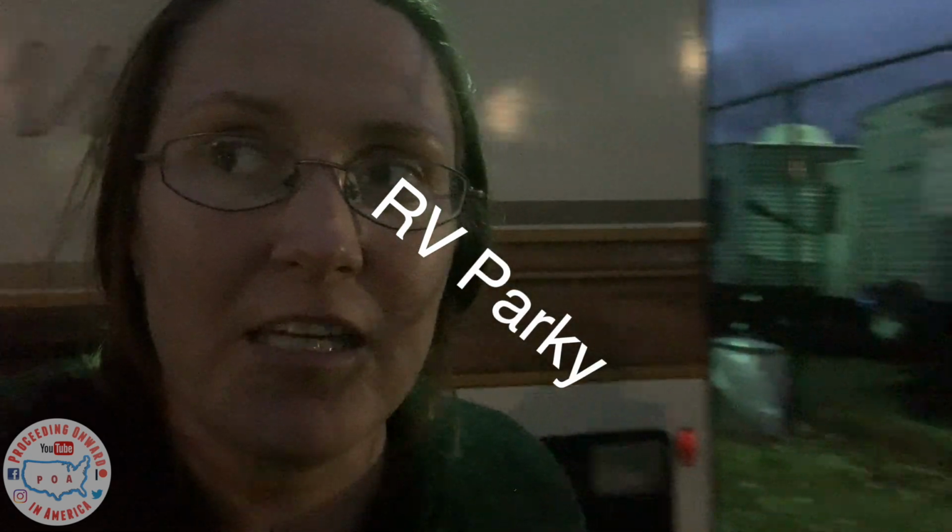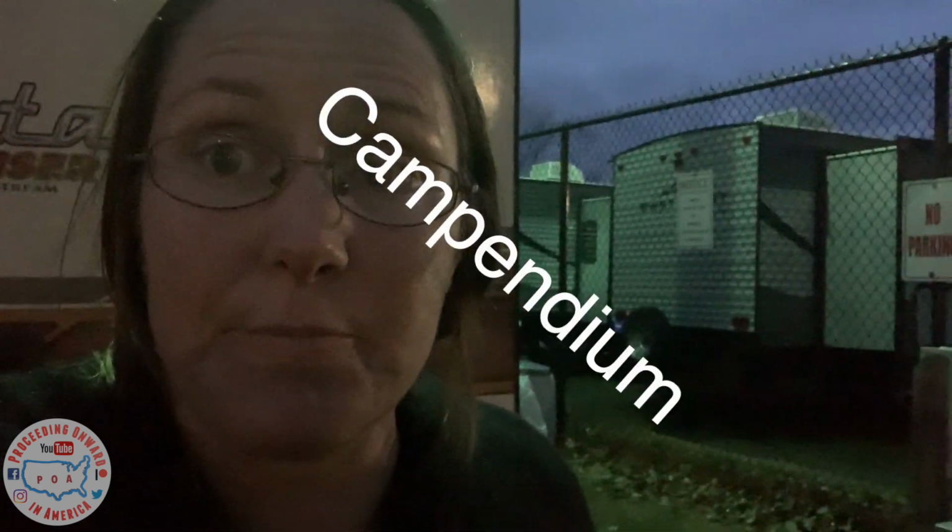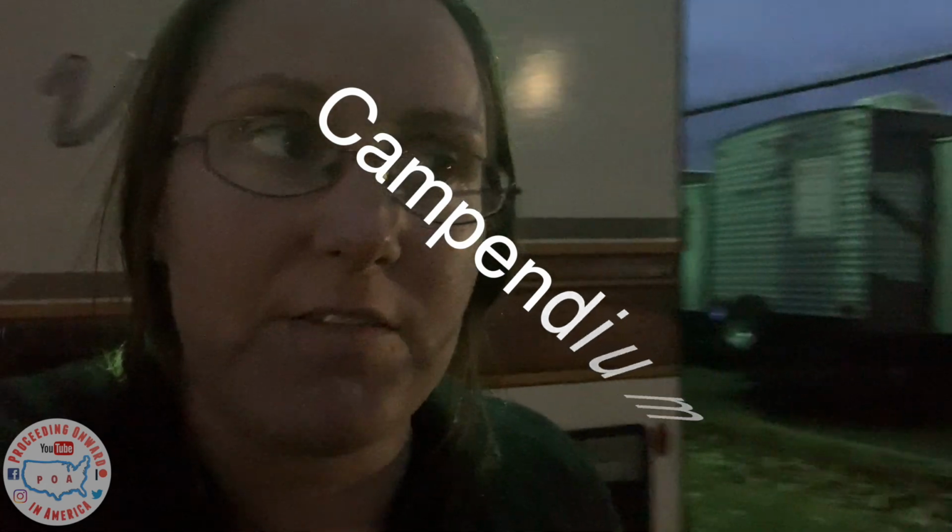So we found this off from RV Parky and Campendium. But just know that if they have several RVers here, you probably won't be able to hook up to electricity. And if you go into the store, the cashiers will tell you to park in a different spot than what the service people do. So just be mindful, you may not be able to get electricity for the night.